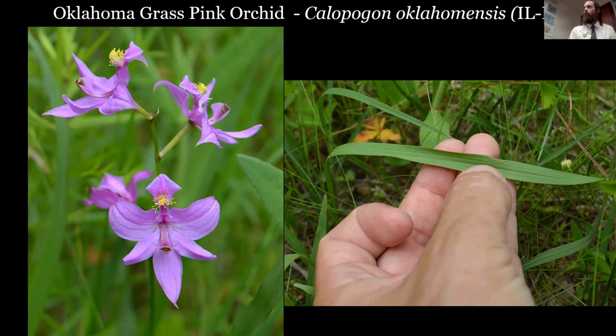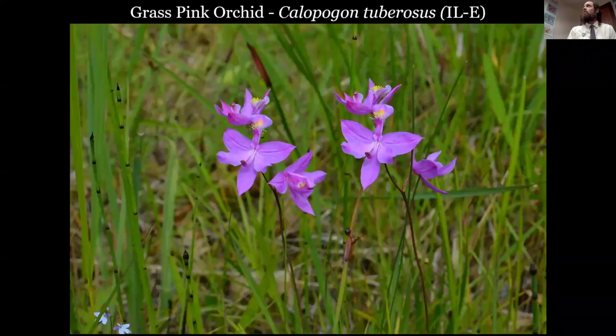I think there's 3 or 4 in Will County, but it looks very similar to the regular grass pink orchid, which the Oklahoma grass pink orchid was not described to science until 1994. So up to that point, they all would have been called tuberosus. And so often there are herbarium specimens that exist that you can go and review and look at them and say, well, maybe this was the rarer one. It just wasn't known when it was collected, and you review that.